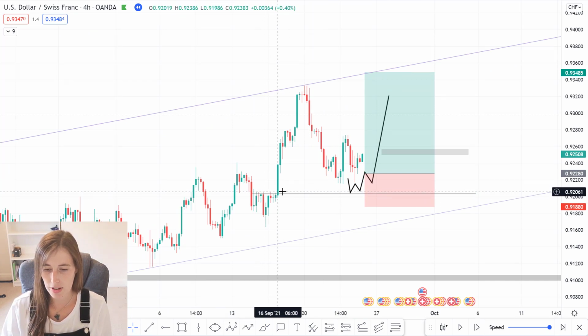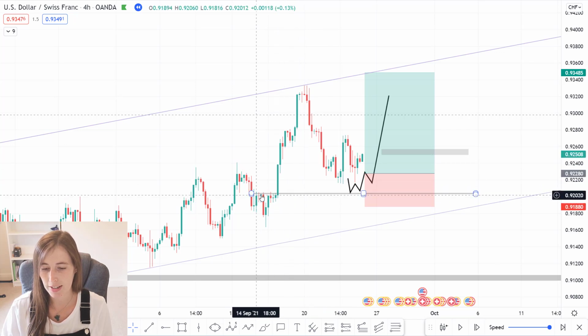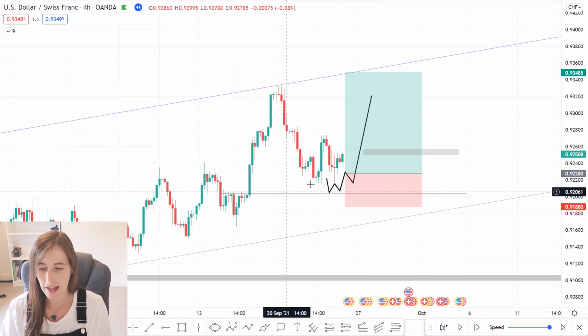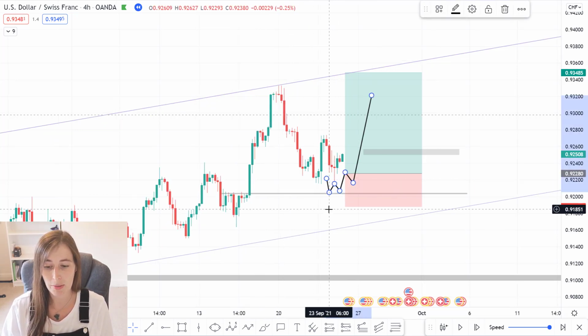So I drew this structure in the market because price had been consolidating under this area before we got this really nice strong push up. So I felt like this was a significant point that price might return to retest. And I drew this line on here. This is what I was looking for.